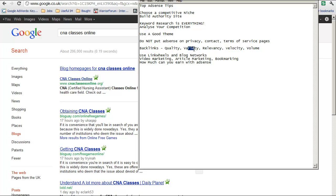Anyway, the last thing is the volume of links. If we're going for high quality links, we might need less volume, but I think volume is important as well, and I'll tell you why. This is why Fiverr is really useful for us, because it's natural to have no follow links. It's natural to have page rank 0, page rank 1 links.